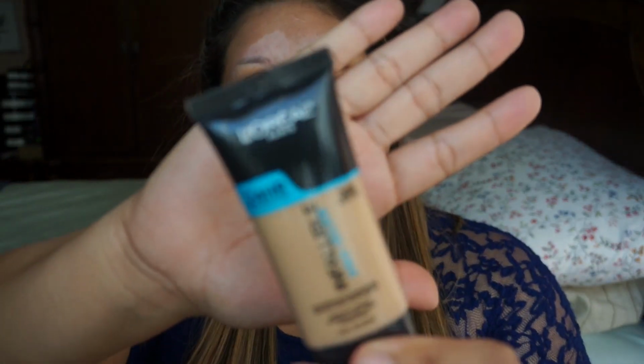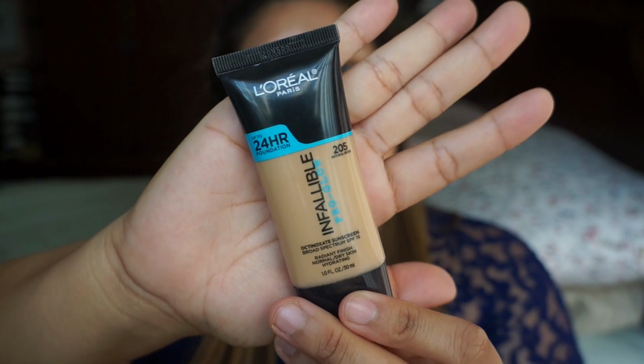So I've been loving this L'Oreal Infallible Pro Glow. This color 205 just matches me so well, but I'm out of it. I have hardly anything left, and this has SPF 15. It's for normal to dry skin, which is the opposite of what I use, but I just love how this works with my makeup routine. Adding a touch of glow and hydration really complements how my full coverage foundations, and that super thick Estee Lauder, work with it, if you understand what I'm saying. So that is the reason.